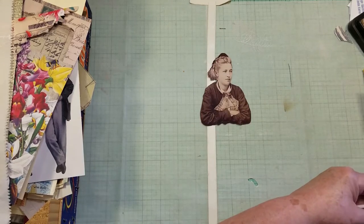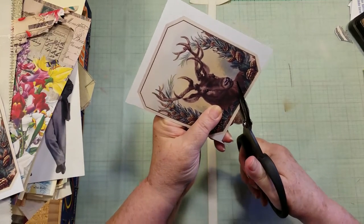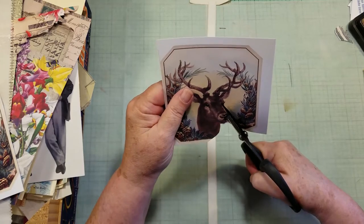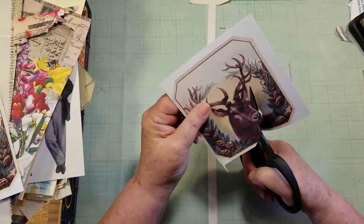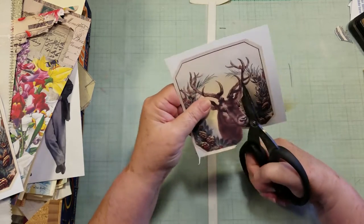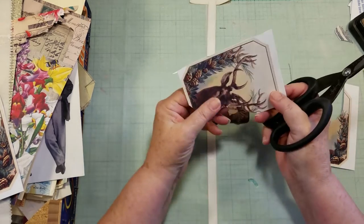Okay, here's the body that I'm gonna use, and then I've decided I'm gonna make, I think they're called, they're part animal and part person, so that it's kind of anthropomorphic or something like that. And I really like this deer head. And although quite fussy to cut out, I think it'll look pretty cool.